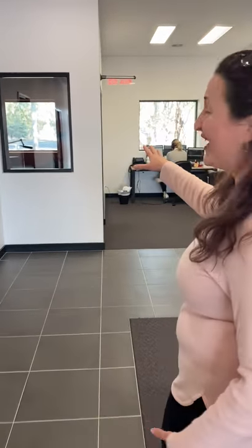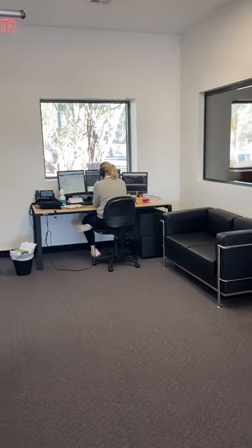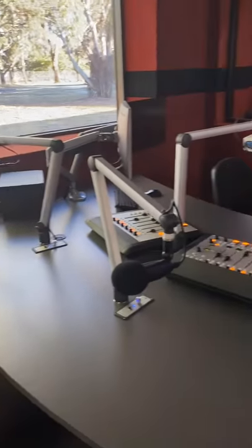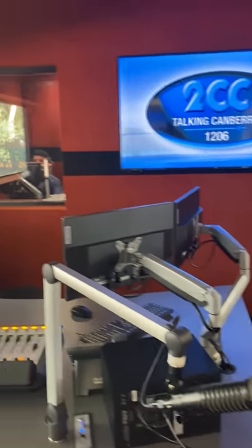Now, Leon Delaney's on air currently. That's his producer, Rania, there. You can see Leon through the window. We won't interrupt him because he's on air. This is one of our on-air studios that we can record in, one of our spare on-air studios. It's nice and quiet in here. Look at the view out the window, it's great.